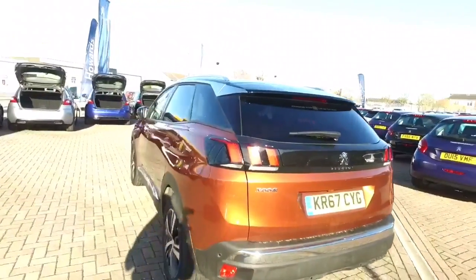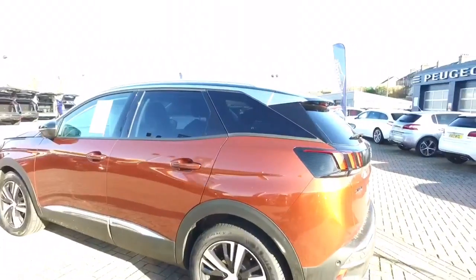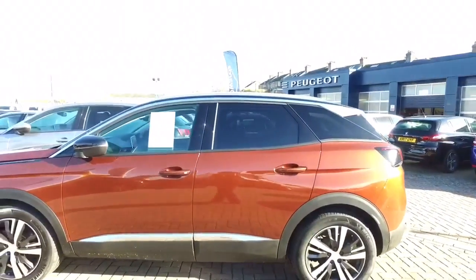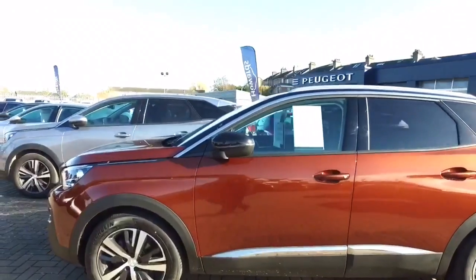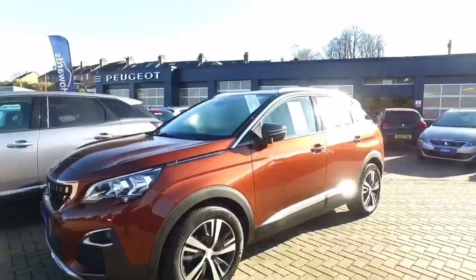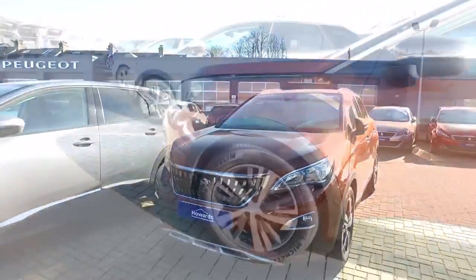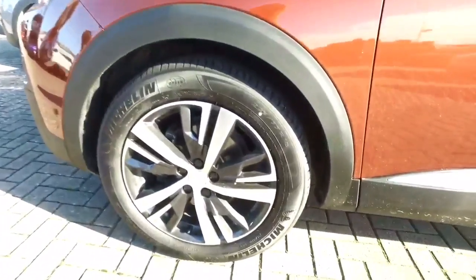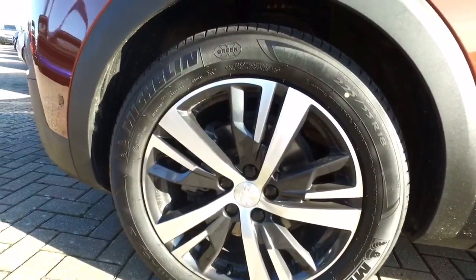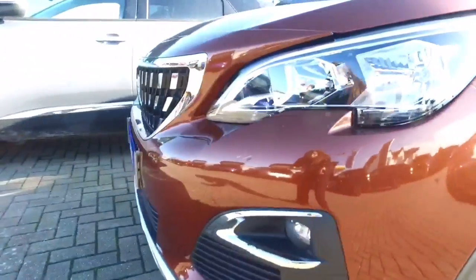Something a bit different for you today. A 3008 finished in that gorgeous sunset copper. Hopefully you'll agree with me, it looks really stunning in the sunshine. It looks really great against the contrast of the black and the chrome detailing on the vehicle, with the 18-inch alloy wheel, and it's got front parking sensors as standard.